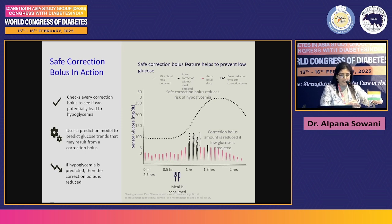It uses a prediction model to predict the glucose trends which can happen after the bolus comes in. And if it is predicted to cause a hypoglycemia, it will automatically correct the bolus dose and there will be a reduction. So if you'll see the picture, the black lines is what the correction bolus was supposed to do. And if you look at the dotted black lines, that is what the system has done. It sees that with so and so amount of correction dose, the patient might go into a hypoglycemia. So it corrects it and gives a safe correction bolus.